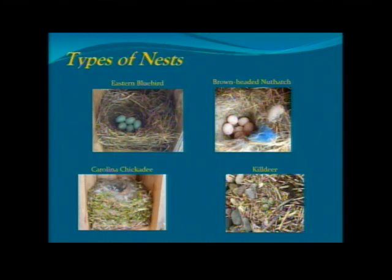I threw in the killdeer nest here. It's not a cavity nesting bird, but just for your interest, it nests right on the ground, and it doesn't spend a whole lot of time making a nest. It just pushes a few dead pieces of straw or weeds or sticks together on the rocks. And if you can see those 3 eggs there, they really look like rocks mixed in with the rest of them. So that's how they hide their nest.